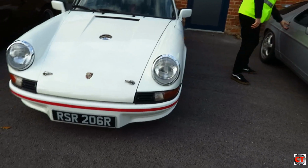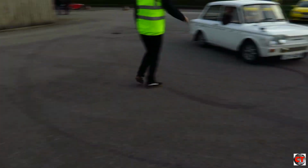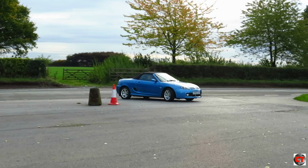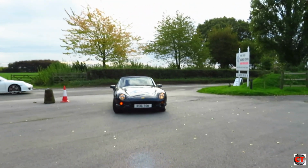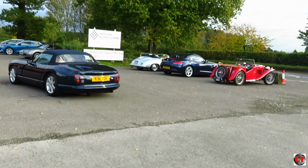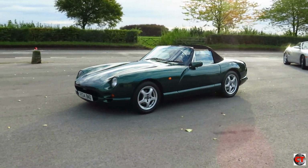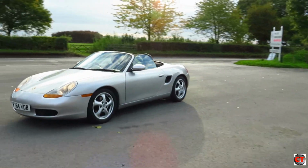This 911 Carrera, it is beautiful, isn't it? Looks like we've got hill manoeuvring. MGTF, TVR Chimera now. There's a lot of these sort of 80s, 90s performance cars turning up today. We've got a Porsche, then another TVR Chimera. Another modern classic in the form of this Porsche Boxster.